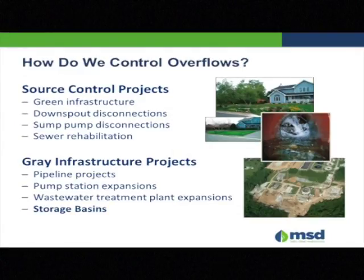Another method is gray infrastructure projects. That's new pipeline projects, pump station expansions so that the capacity at the pump stations isn't overwhelmed, which can cause an overflow, wastewater treatment plant expansions, and storage basins. And that's what we've been out talking to the public about, and that's why we've been here several times to talk about the I64 Grinstead project.